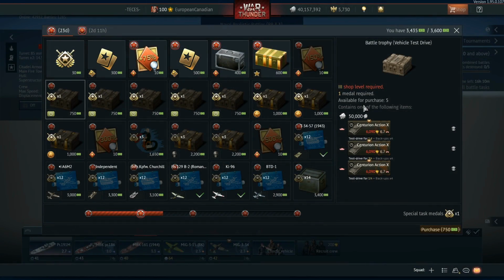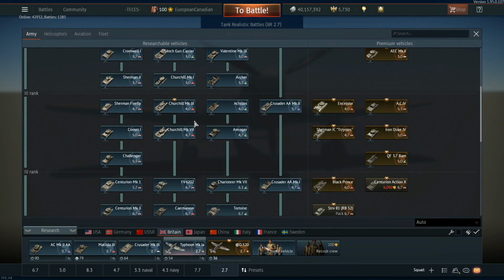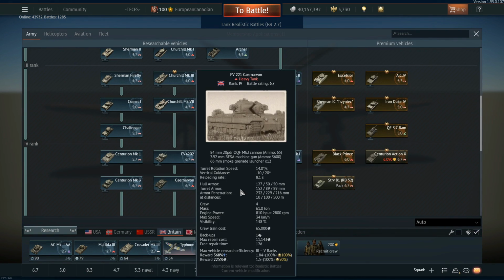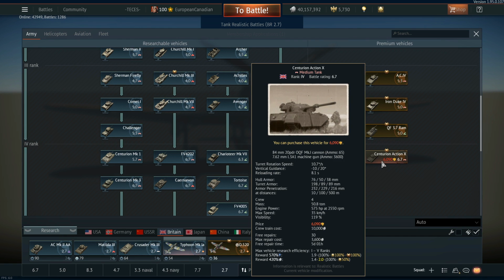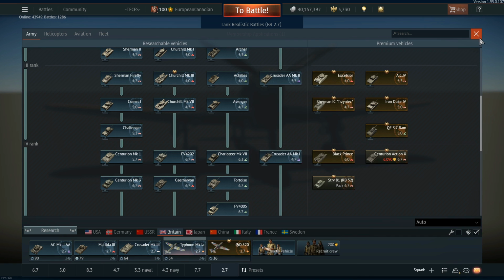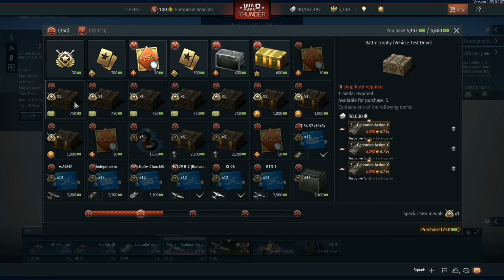It also joins the British 6.7 lineup of the Centurion Mark III, the Carnarvon, and also the FV4202, and your selection of really average tank destroyers. So you can just slot this in, get a good RP bonus and also an SL bonus, so it's a pretty good pickup if you want to just do a test drive.